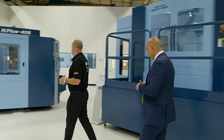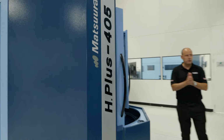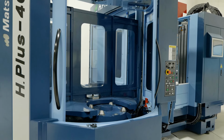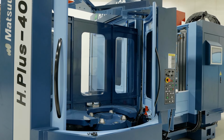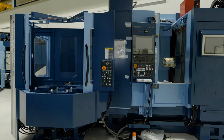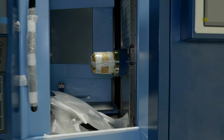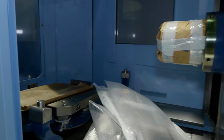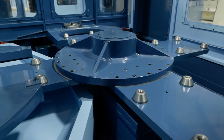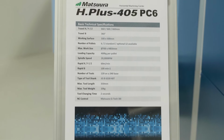Let's move this way because H Plus, Dom, the 405, again another popular machine from Matsuura, available here from stock. The H Plus series, the H Plus 300, as you well know, 15 pallet, we've been selling for many, many years. We've seen an increase in demand for larger workpieces, so we've been stocking the H Plus 405 as a 6-pallet and 12-pallet, and we've been selling them. So again, we've got a constant flow of multi-pallet horizontals from 300 square to 500 square. Okay, let's go this way.